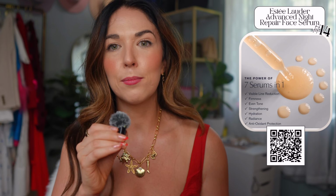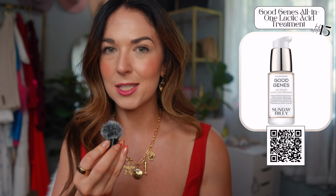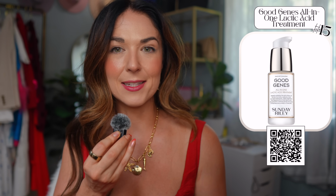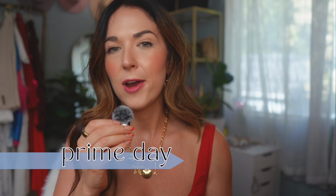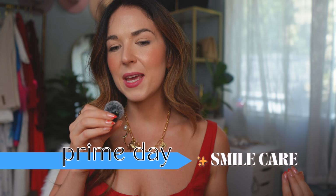Another fantastic brand that has some products on sale during Prime Day is Sunday Riley. I've used several of their products in the past, and I can attest to the fact that I really love their stuff. The two that I'm looking into during the sale are the Good Genes, which exfoliates and brightens, and the Luna, which is a gentle retinol oil that you can use at night. If you don't use retinol in your skincare routine, you might want to look into it because it's incredibly effective for anti-aging.